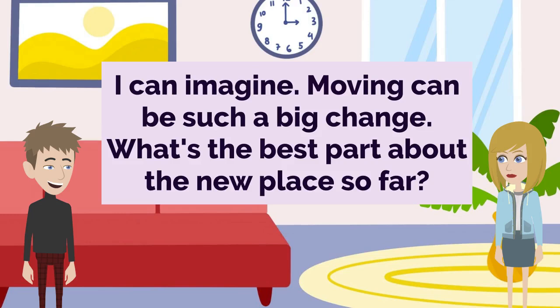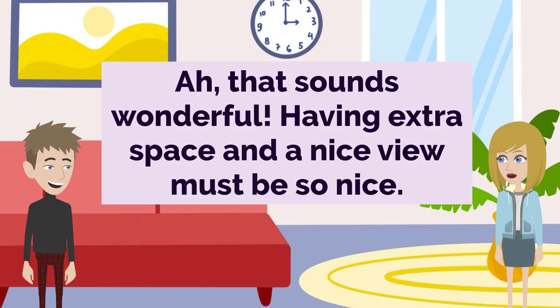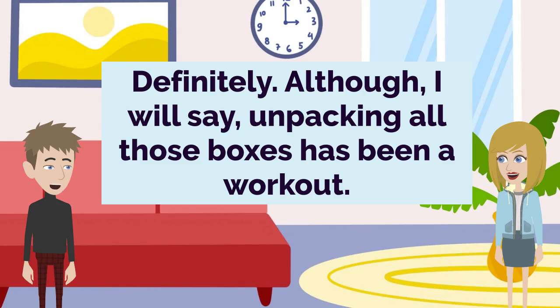I can imagine. Moving can be such a big change. What's the best part about the new place so far? Well, the kitchen is much bigger, which is great since I love to cook. And the balcony overlooks a lovely little park. That sounds wonderful. Having extra space and a nice view must be so nice. Definitely. Although, I will say, unpacking all those boxes has been a workout.